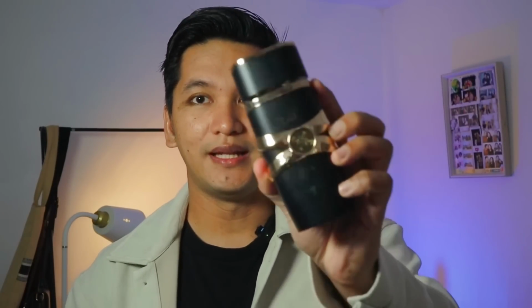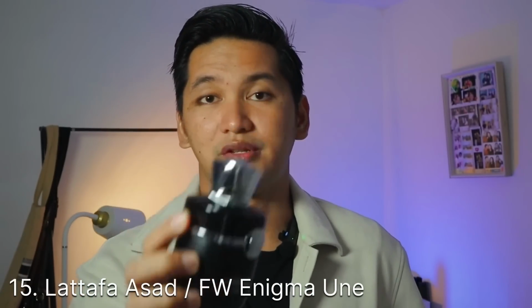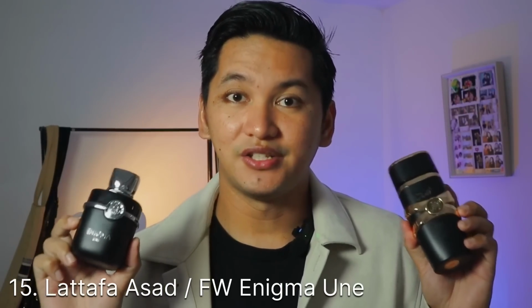Next is a tie between Assad and Enigma Un because they both copy Sauvage Elixir, and I would say they're equal when it comes to the overall copy. They're very much alike. It's just that this one is more woody licorice. Okay, it got the spicy woody licorice that's in the Elixir. This one has a slight citrus, which I like personally. But overall, they're both very close copies of Sauvage Elixir. Their price points aren't far apart either, around 1,200 or 1,400 I think. Both have great performance as well.